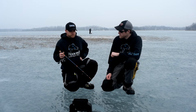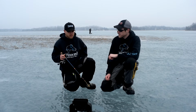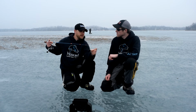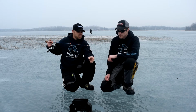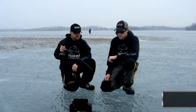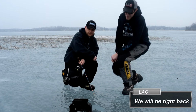You mentioned coming out with a little bit more of a noodle rod too, along with this one. Yeah, this is more of the crappie line. It's a little bit firmer tip, but we're going to go just a little bit less for those bluegills. A little bit more flex in there, a quicker tip, so you can detect them just a little bit better. Well, let's try to get after some fish here. All right, buddy. Let's do it.